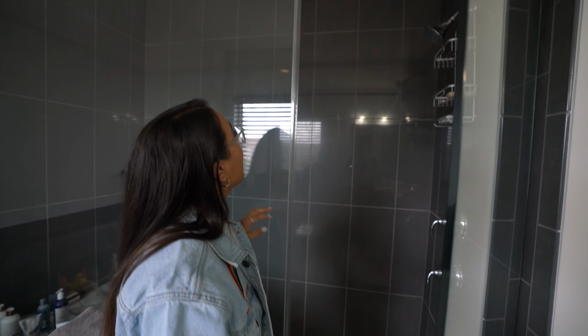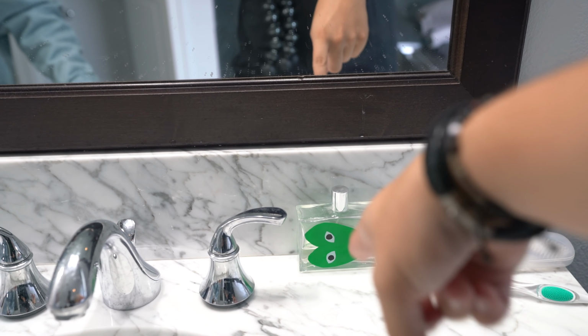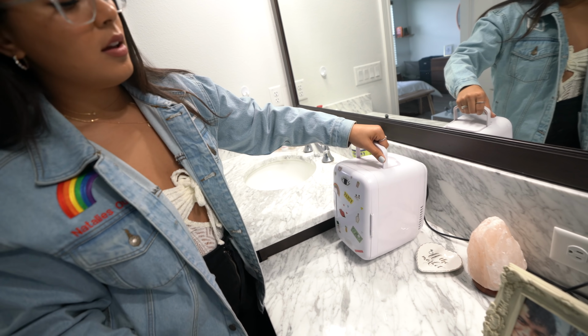We have the rain shower head, which I highly recommend. We have the best perfume ever. It smells amazing. Makeup fridge. Oh, this is the best purchase ever. Look at this one. It has a little handle. I'm gonna have to leave it.